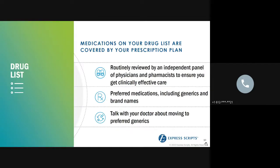We're going to talk about some common definitions and some helpful information for you now. First things first is the drug list. Medications are routinely reviewed by an independent panel of physicians and pharmacists to make sure you get clinically effective care. These are regularly reviewed by these external parties to come up with a list of medications that are covered under your benefit, also called a formulary. These medications help to maximize your benefits and focus on preferred brand medications that are lower in cost for conditions, as well as gearing towards generics and helping to keep things affordable for you and for your benefits. There are some medications and products that are excluded under your formulary. There are always going to be alternatives available in place of that excluded medication. So always take note of that.